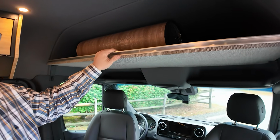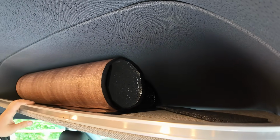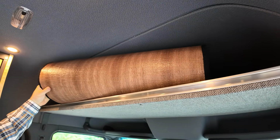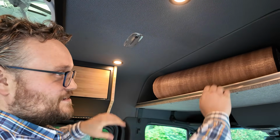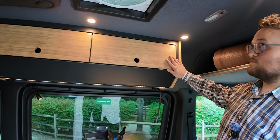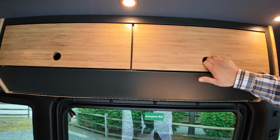We added this shelf. It's a Tech Van Life aftermarket shelf that I think blends really nicely with the aesthetic of the van. You might notice this up here. It's out of place, but it goes in the rear of the van. We'll get to that. But you'll notice that it's bamboo in color, which ties nicely to the custom cabinets. Speaking of which, these custom cabinets were made in-house. So this is 100% bamboo, and then we have real wood cabinets.